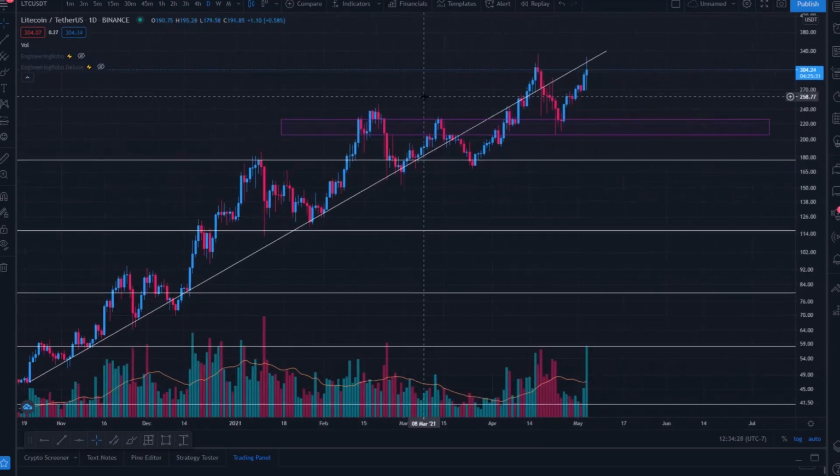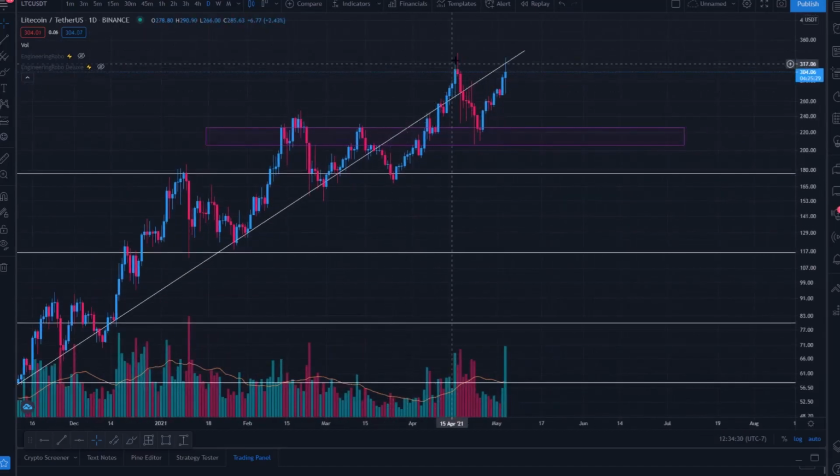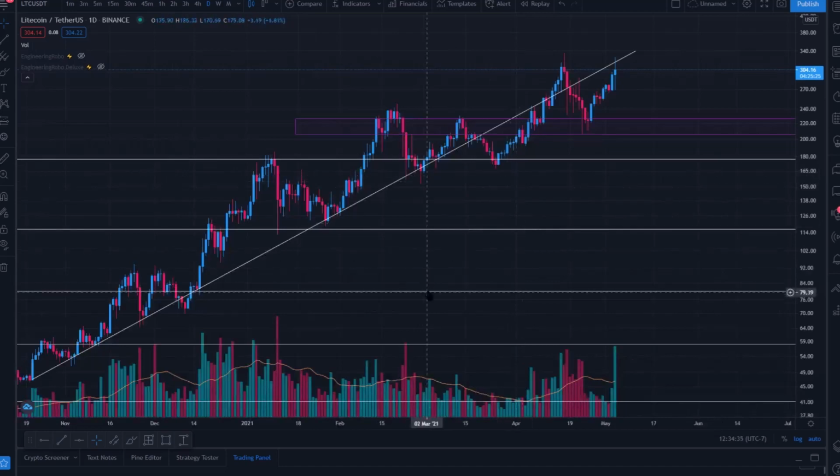What are you doing with your Litecoin? Do you hold Litecoin? Are you going to sell? Did you sell at one of these tops? Did you buy at one of these tops? What are you doing with your bag?